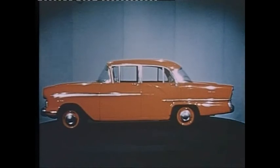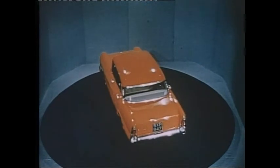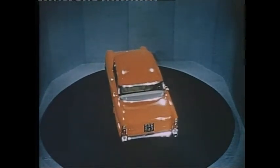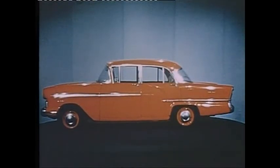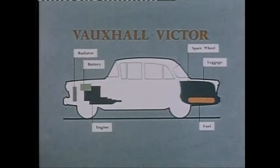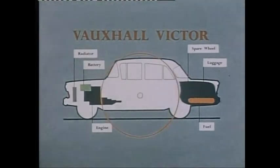And the engine is mounted at the front. In fact, as far as the layout of its components goes, the Victor is a strictly conventional car. Vauxhall engineers considered everything and came up with the unshakable conviction that if you want a car with a really high standard of performance and, above all, outstanding value for money, the generally accepted layout is supreme.